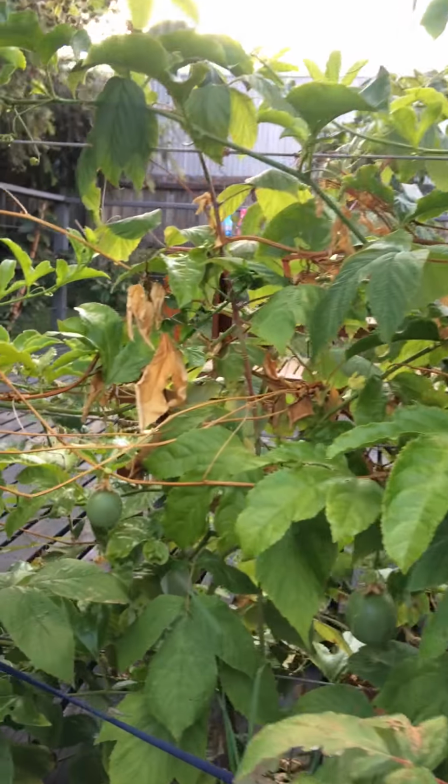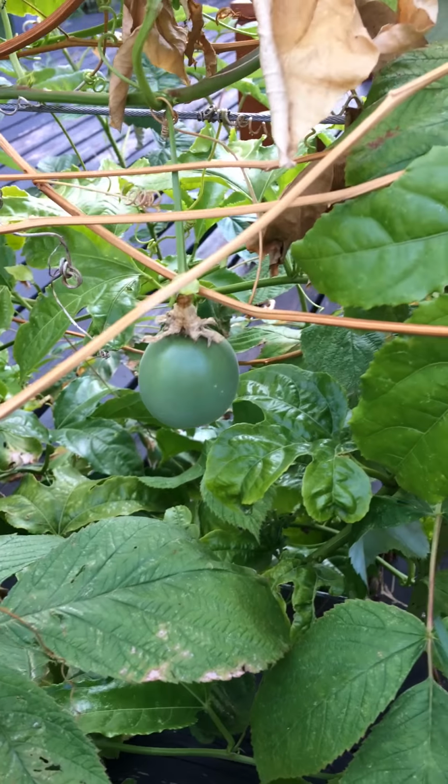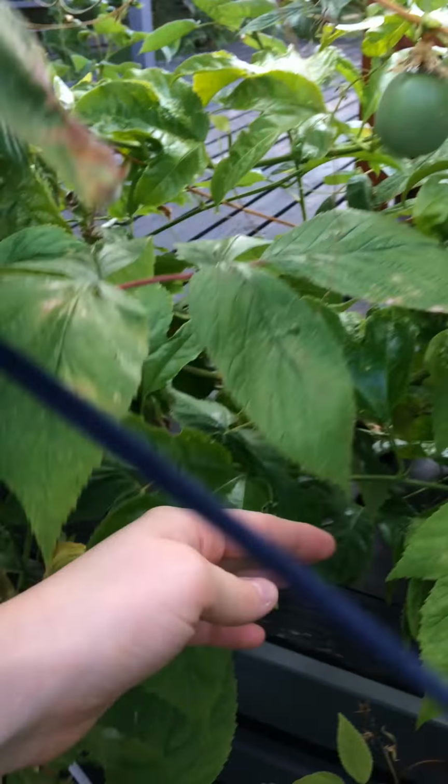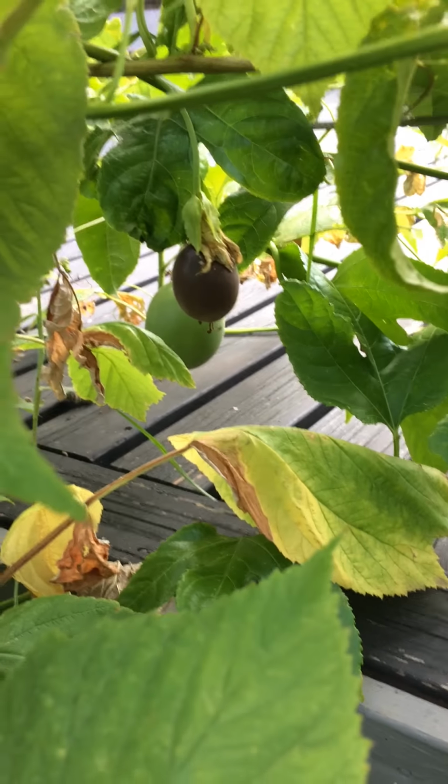And we've got passion fruits that was only planted a few months ago, and it's got its first little passion fruits. There's one that's even ripening down there. It's very cute, so that's very exciting.